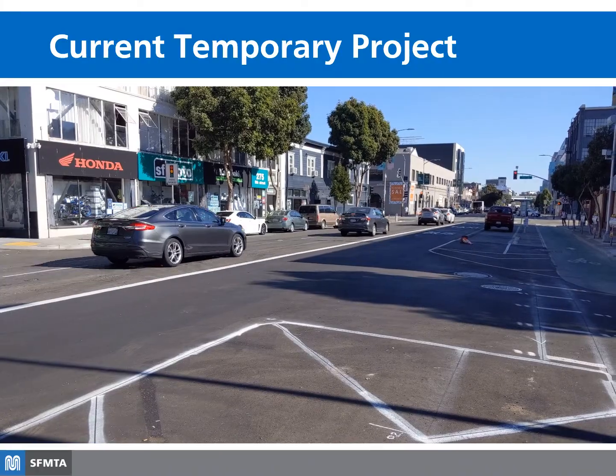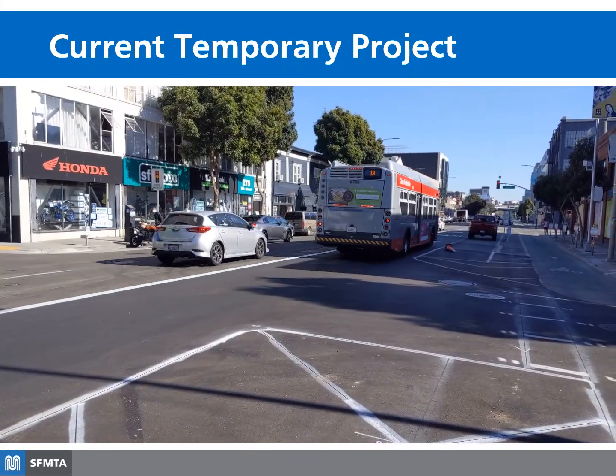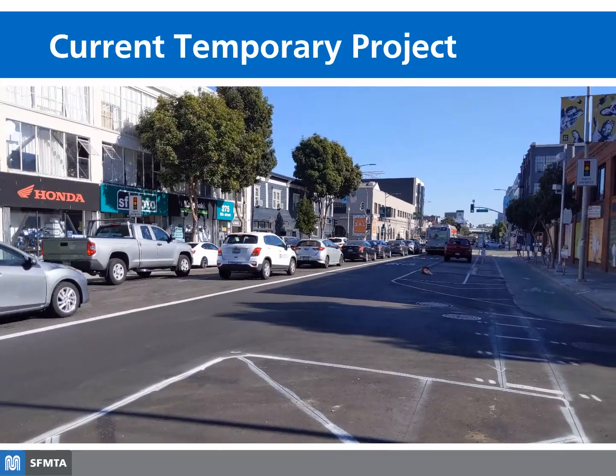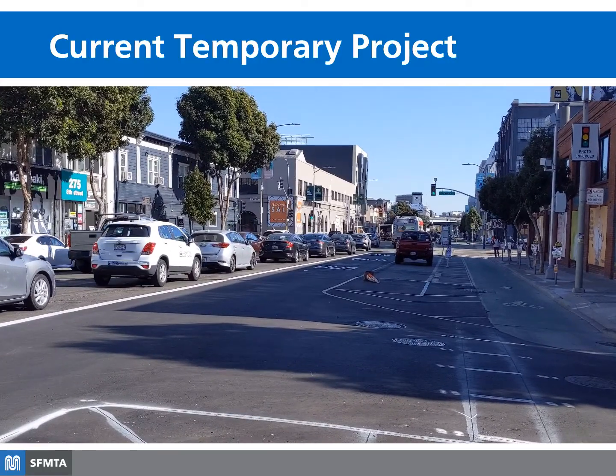Here's a video of the 8th Street transit lane shortly after its installation in fall 2020. As you can see, the transit lane enabled the bus to pass through the intersection without having to stop for traffic, thereby saving time for all of the riders on board, as well as riders waiting at the stops ahead.